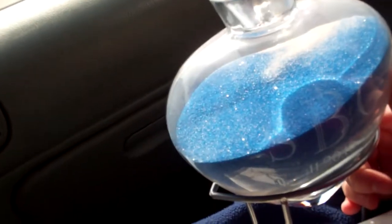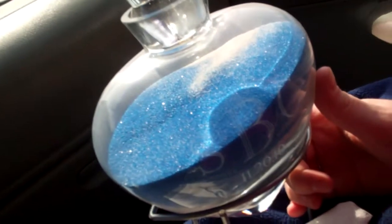Here's our sand thing from our wedding. Finally taking that too. It's been at my mom's house forever. We hadn't had any space in the apartment, so now we have a house. And here's Sean. Here's me, I'm here. It's definitely me.